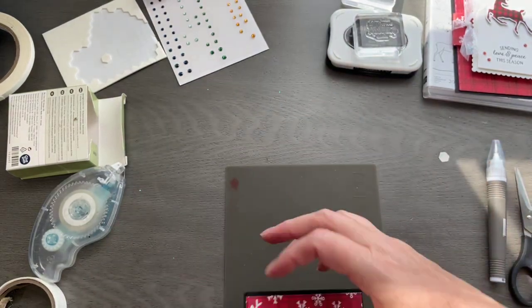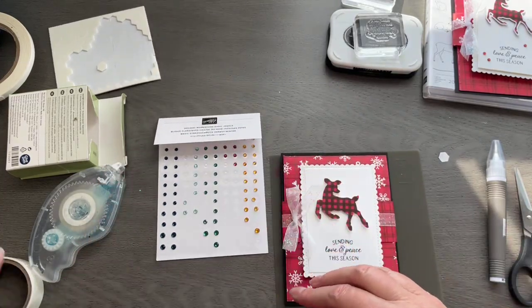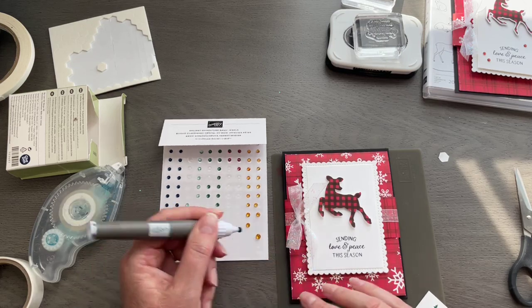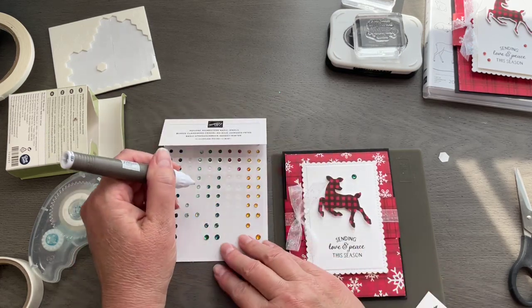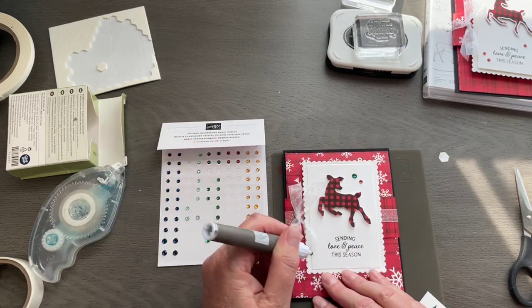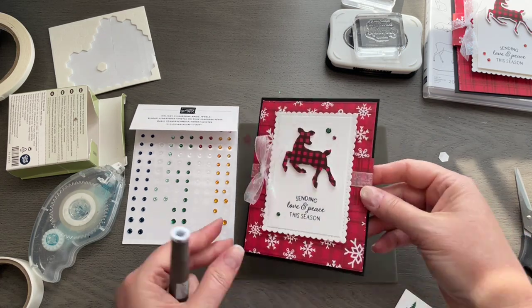Slide that back on. And okay, maybe we'll do red and green. How about that? That's totally Christmas. So let's do red and green. Let's do a big one here. And then we'll do a green one down there. That's kind of pretty, red and green.